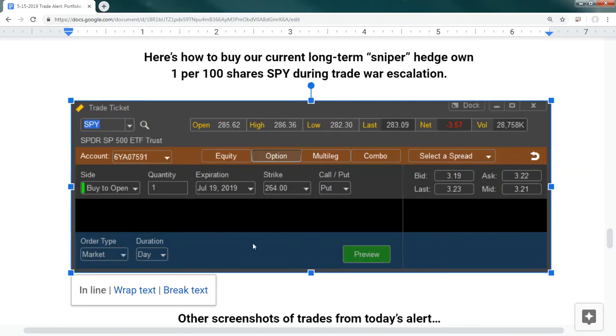Now, when we go long a put option, it's the opposite. And this is actually a very leveraged, risky trade that only represents 1% of our portfolio. And it's the buy to open July 19, 2019, 264 put. And right now, this will cost less than $3.21, most likely.